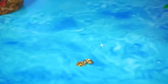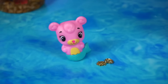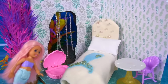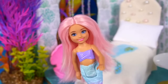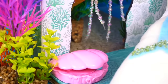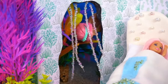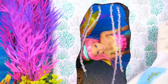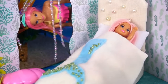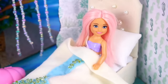I gotta go home. Oh, Pearl dropped her bracelet. I'll keep it safe for her. It is really shiny. I better get in bed quick. Good morning, Pearl. Wake up. Good morning, sweetheart. Oh, hi, Mom. Good morning. I'm already awake. Wonderful. Come eat breakfast. She doesn't suspect a thing.